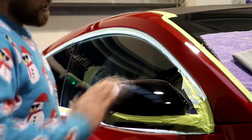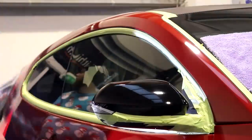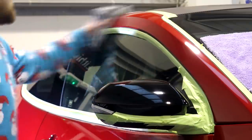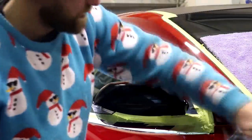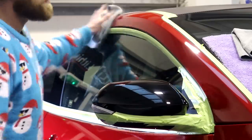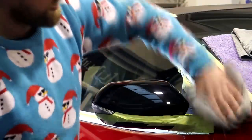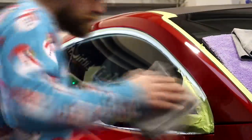To initially apply each layer of ceramic, a circular motion will help to distribute the product across the panel in a far safer way due to controlling the lubricity and using it to your advantage. It almost goes against the grain about what it states in the detailing bible of don't do circular motions ever. Or sometimes there are instances where it's actually beneficial.